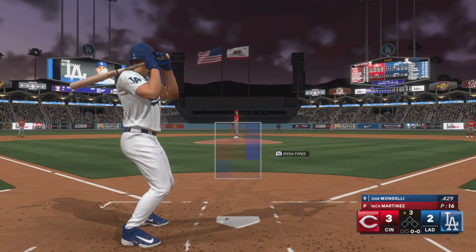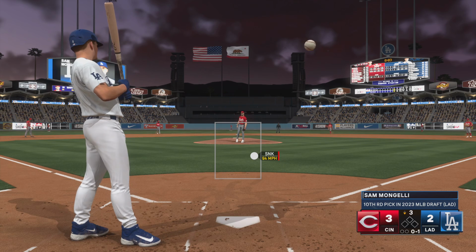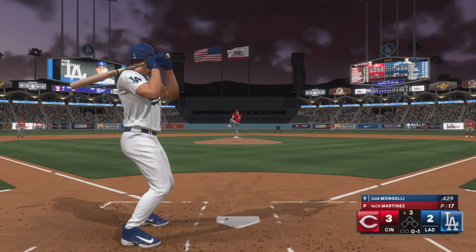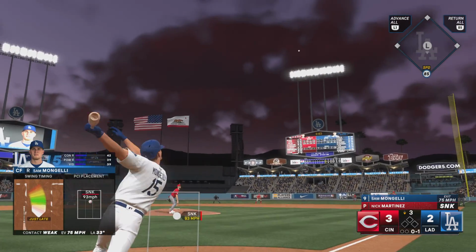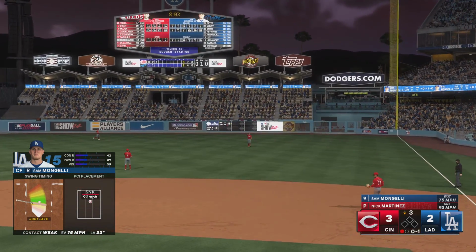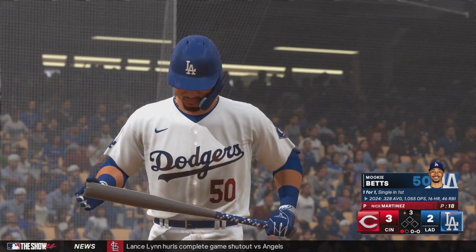Back here at Dodger Stadium, ready to go for the last half of the inning. Here's a speed threat, number 15. And there's a strike. In the air, right side. Capel should have this one. Brings it in. And there's one down. Back to the top of the lineup.